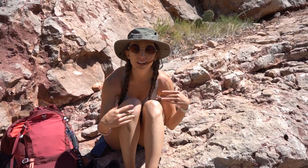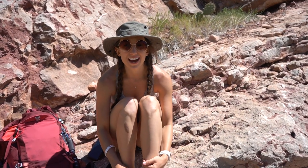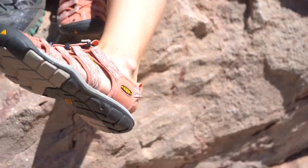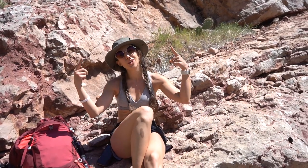I know myself very well, and I knew I was not going to mess around with slick rocks in the water and all that. It's just not my cup of tea. So I packed my Keens little water shoes. They're super light and super rad to bring, so do it.